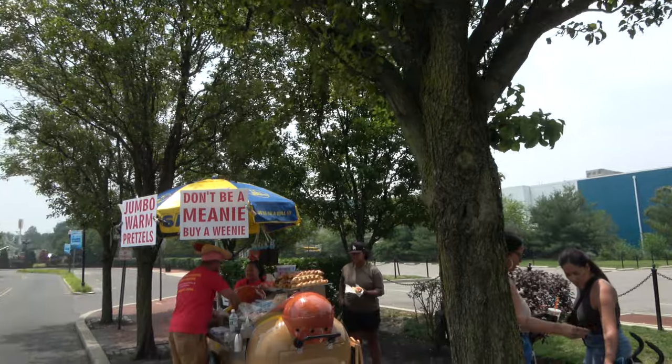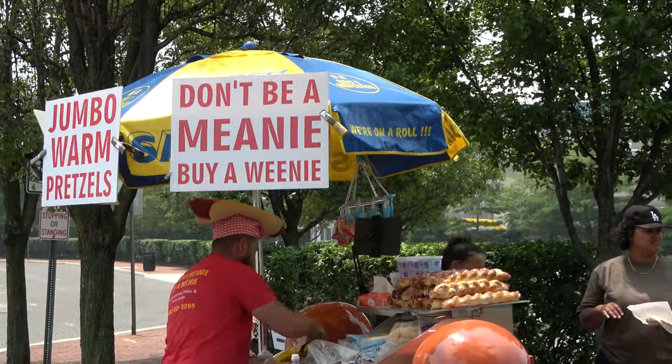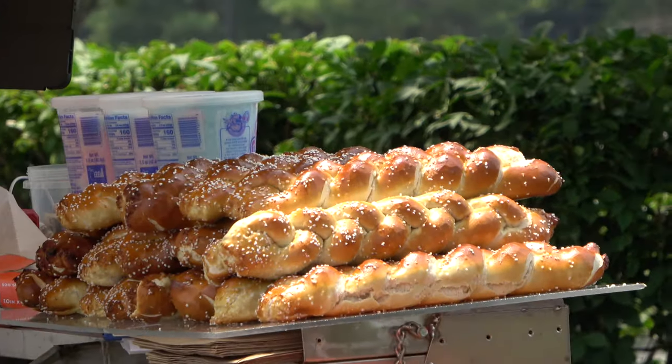They do have a hot dog stand by this gentleman wearing the hat. We had a pretzel. It was amazing. And I love the Don't Be a Meanie, Buy a Weenie. We bought those pretzels, it was $5, and it was fantastic.